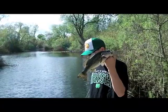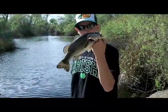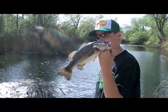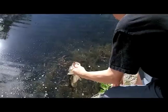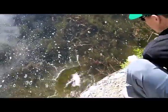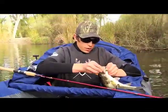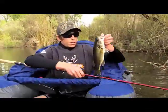Nice fish. The 4-inch baby bass Senko. Caught a nice 1 3/4 pound. Yep, I'm gonna release him. There he goes. Clayton, here in the Shadow Cliffs Back Lakes. Just caught it, natural shad.